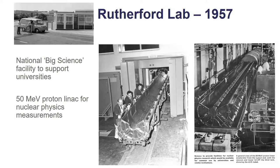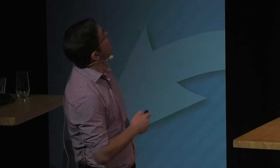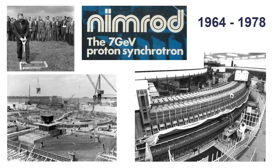The next project was a machine called Nimrod. So this was a 7 gigavolt synchrotron. And in a synchrotron, the beam goes round and around in a big circle, getting accelerated to higher and higher energy each time it goes round. This is John Cockcroft, one of the atom splitters, who cut the first turf for the project.